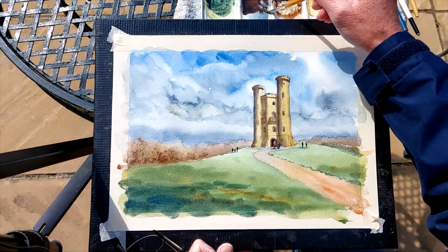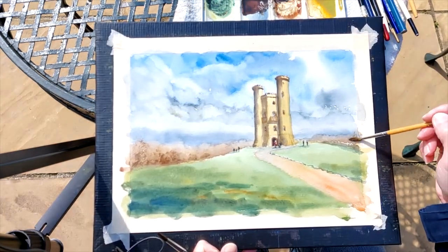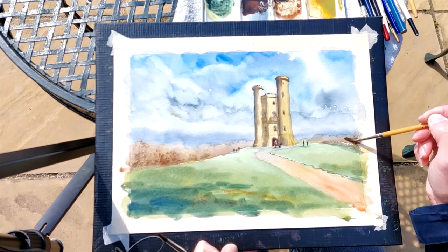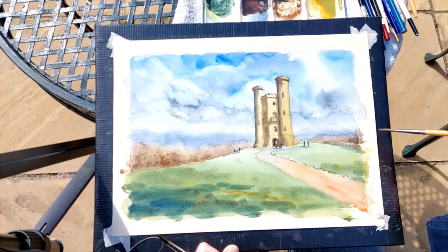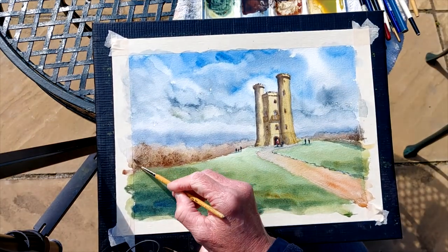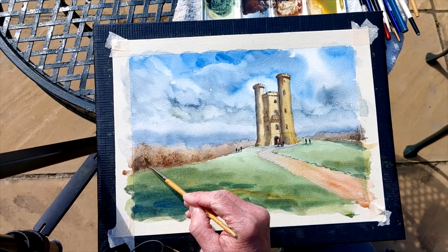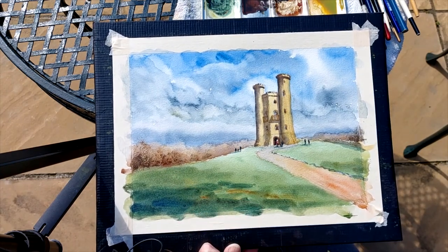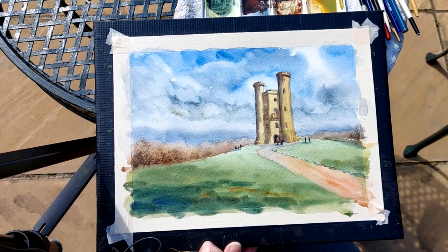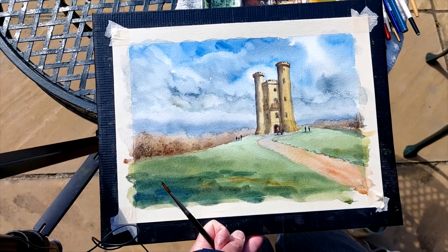And just a bit of artistic license here now. I'm going to add one there. Don't think there was any, but I just think it all helps to give. Let's go a little bit darker right in the base there. There we go. That just shows a bit of sunlight and a bit of depth. Good. I don't think there's too much more to be done to that.